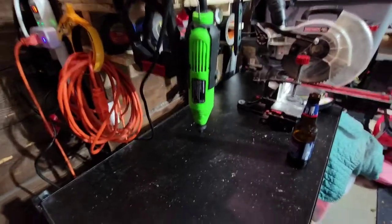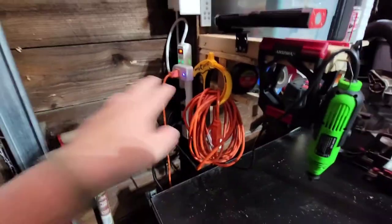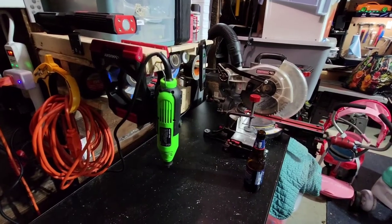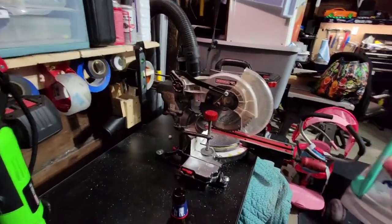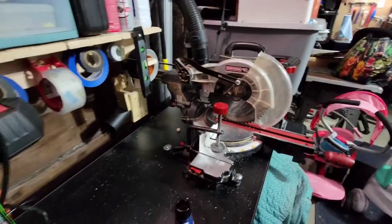My daughter, I know it's not the best way to do it, and I could probably just shut this whole power strip off, but I have other stuff plugged into it as well that I don't really want to do that. So I just do that. It's a great way to keep that shut off, so I can make sure that once my daughter gets older, she doesn't accidentally come over here and turn it on.